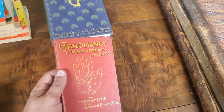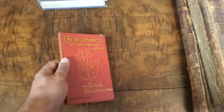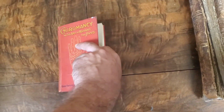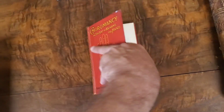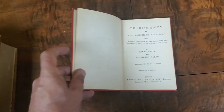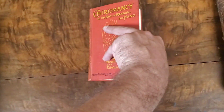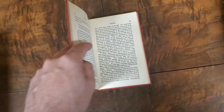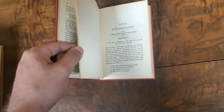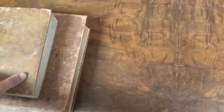Let's go to chiromancy, or the art of reading the hand. Anything like this, I always pick up, kind of occultic. I always sell it. There's continued to be a strong craze for material like this. The Science of Palmistry by Henry Frith. It's a later printing, but you can tell how to read your hand, see if you're messed up in the head or not, what your lifespan's going to be like, all that kind of jazz. So it was neat.